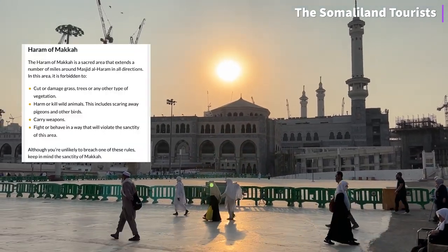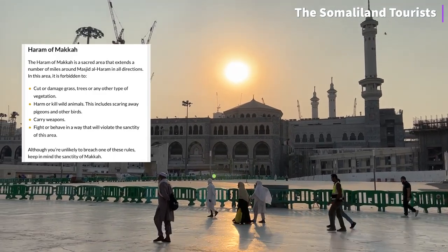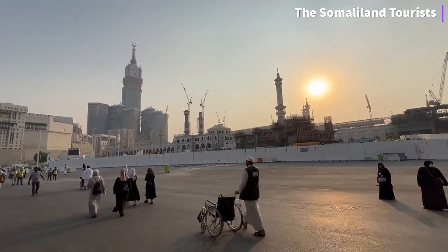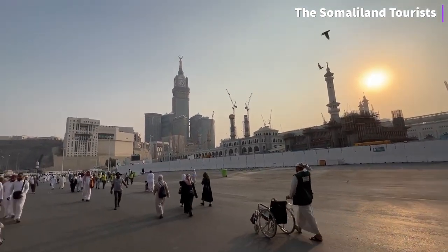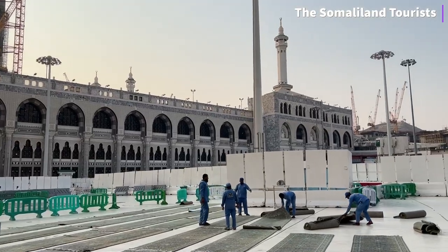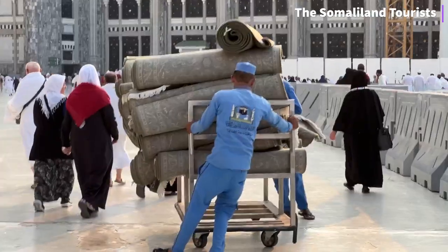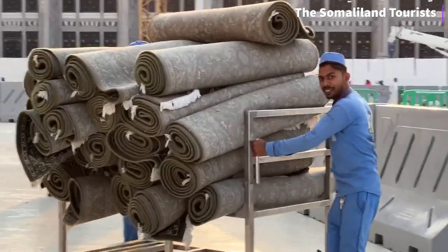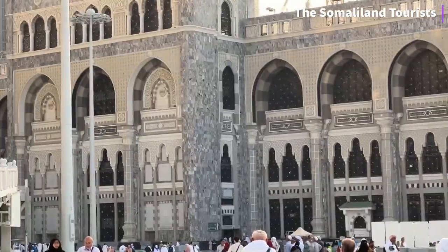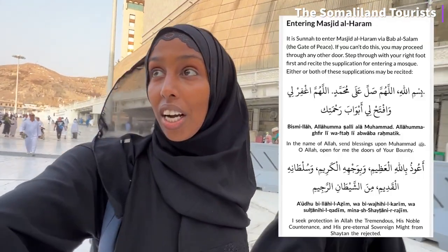Mashallah. As soon as you get close to the building, it's so cold. The air conditioning is just flooding out of the haram. MashaAllah.